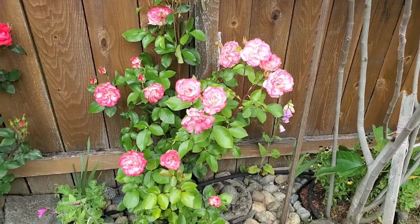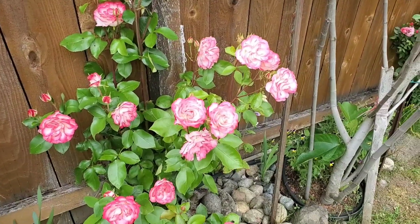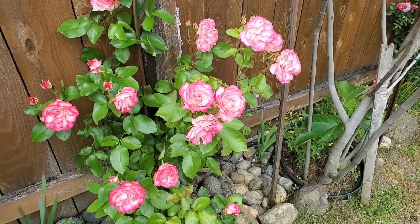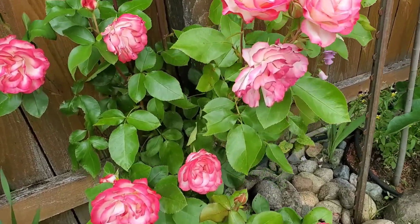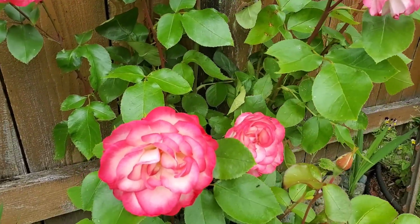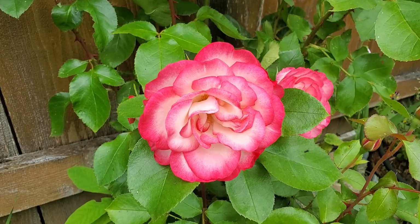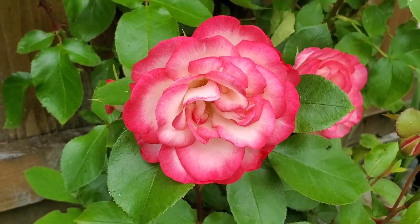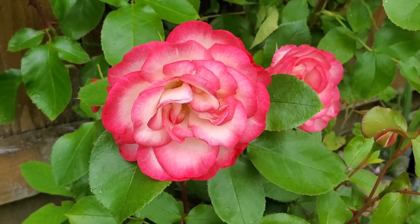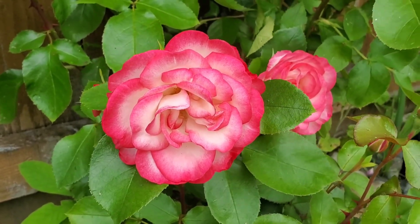And here is my rose called Nicole. This is a floribunda rose, and it is absolutely gorgeous. I would describe this rose as being very delicate. It's just so beautiful. I love the pink and the white, how they blend together is just so lovely.